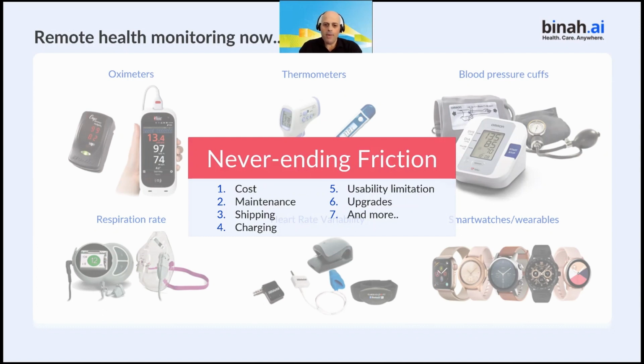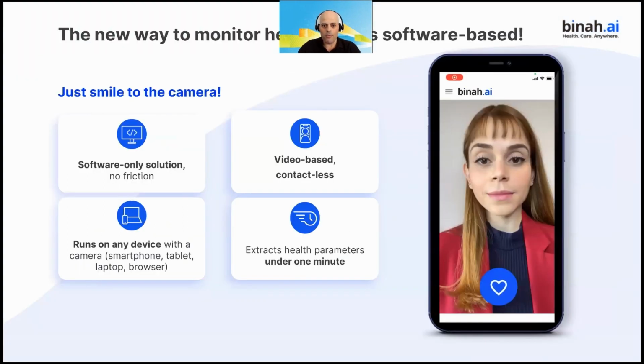But the problem is that about 50 to 60% of the time that people use a blood pressure cuff, they don't use it in the right way. So there's a huge issue with usability limitation. It goes without saying that we have no indication whether there is any kind of malfunction with the device itself. So upgrade is a huge issue, where eventually you just need to buy a new device and hope that it doesn't have any issues or bugs that prevent you from getting the right information from your body.